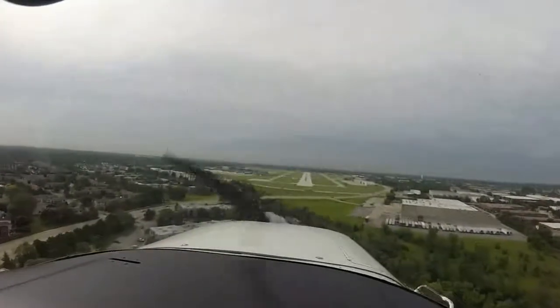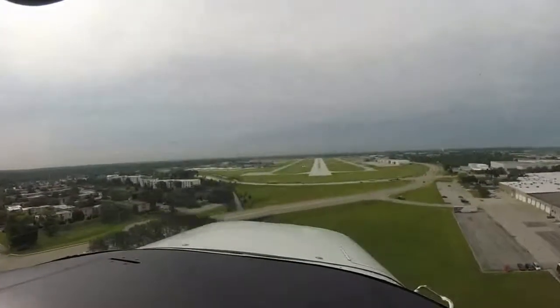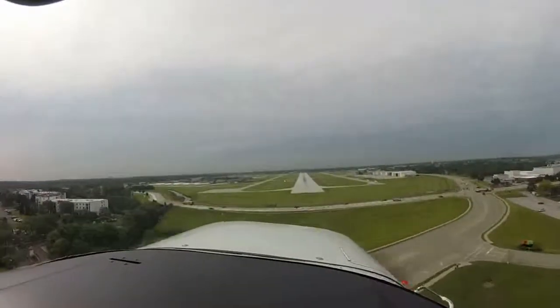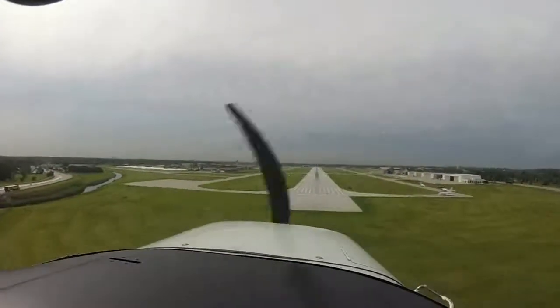Lining it up. Getting ready to kill the power. Wait till you add another notch of flaps. Notch of flaps, right? Yes. Alright. Now you're going to reduce the power slowly. You have the runway.